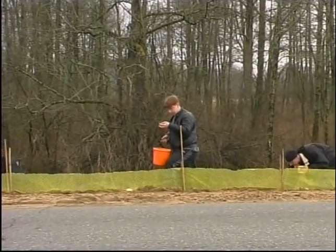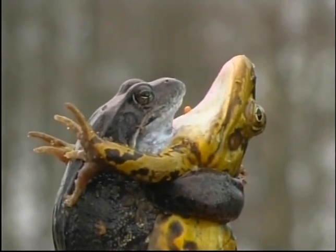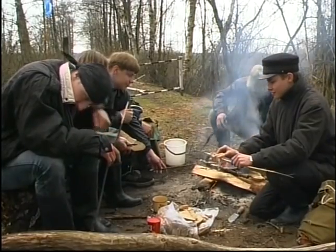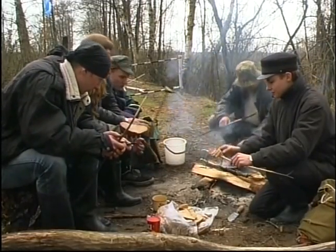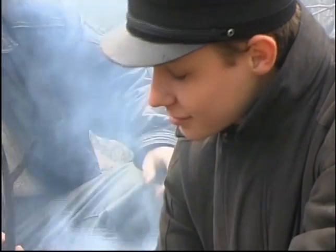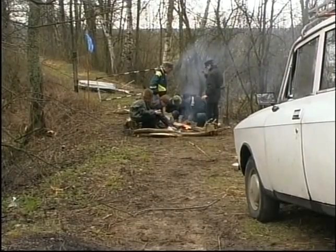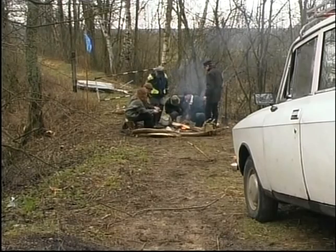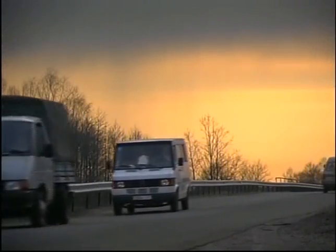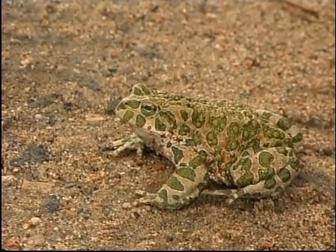Alive and well, the frogs are able to concentrate on the important matters in a frog's life. And the Frog Brigade returns to its campsite along the roadside. Another day's work complete. The Frog Brigade, making the world a safer, more romantic and somewhat less tragic place for frogs.